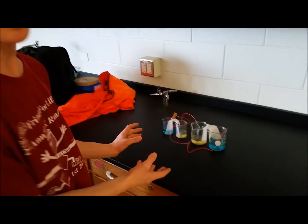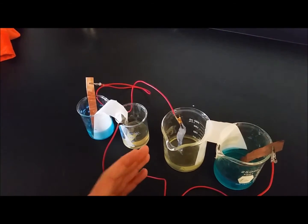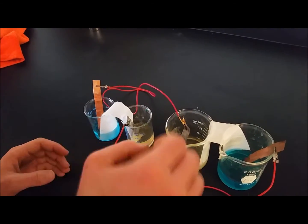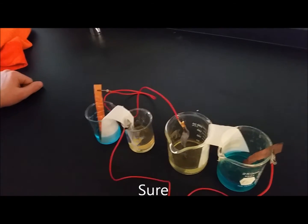This is a series battery. In the series battery, the cathode is connected to the anode of another cell and the anode is connected to the other cathode of this cell. It's called a series battery because it maintains the flow of electrons flowing from positive to negative.